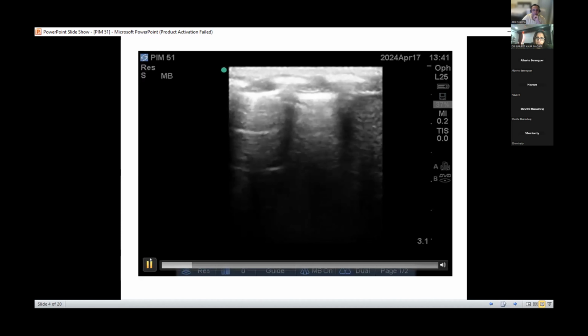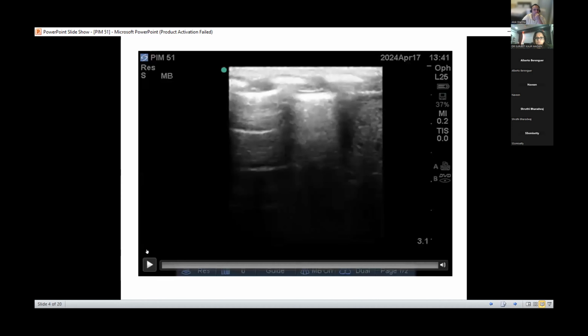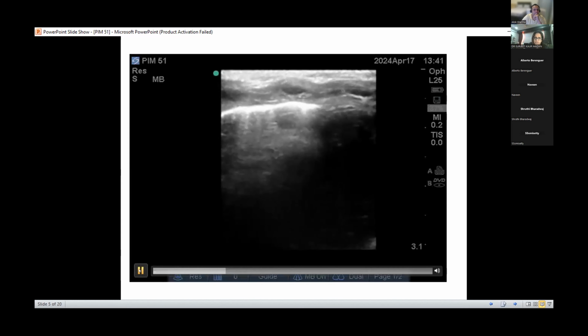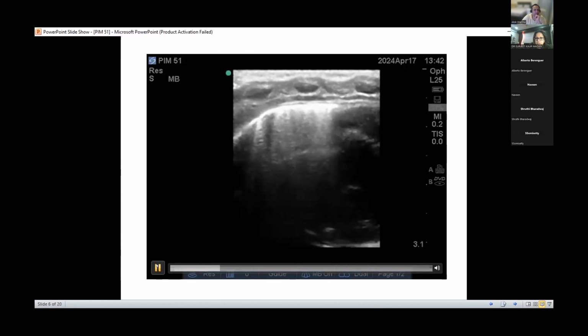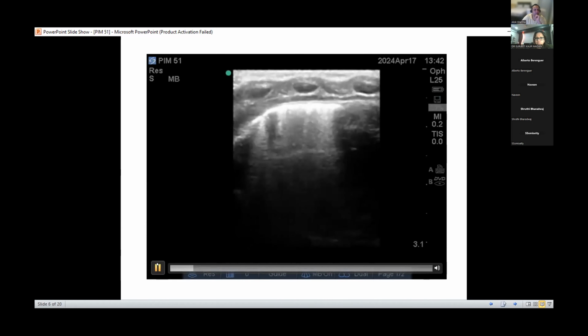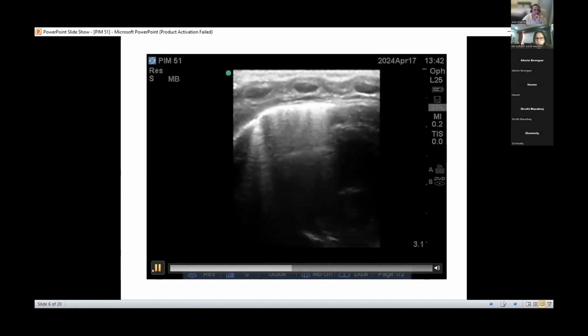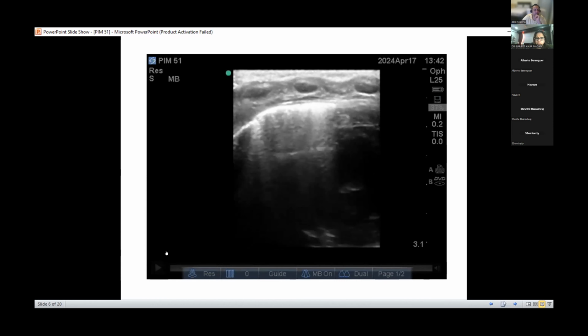This is R2. R2 looks better aerated with the liver coming in there. Sorry, I should start with the batwing sign and pleural sliding. It looks like an A profile in R2. This is definitely the left side, probably L2. That's L1. A lot of rib shadows are coming in there. I've got the batwing sign, pleural sliding is present, and again it's predominantly an A profile.